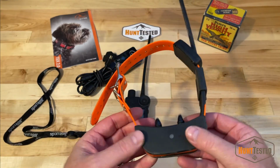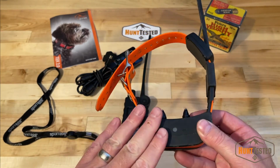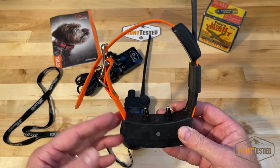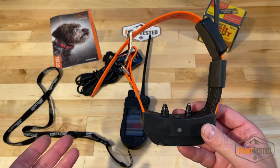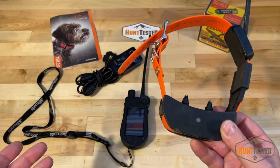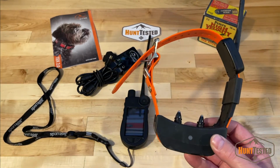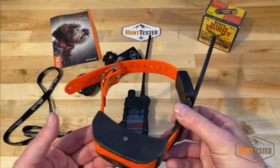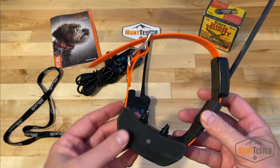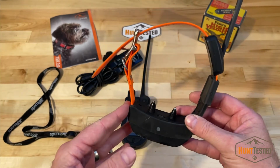The collar itself offers 99 levels of continuous, momentary, and rising stimulation levels. I personally mainly use its vibration and tone options. When I need my dog's attention, tone is usually all she ever needs, and she'll come back to me. The collar, like I said, is very rugged. It's also built to be waterproof, and the collar is submersible up to 25 feet of water.